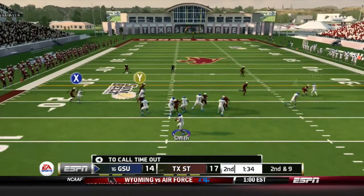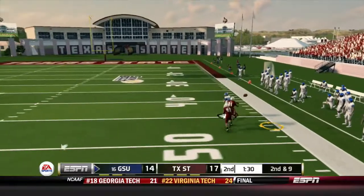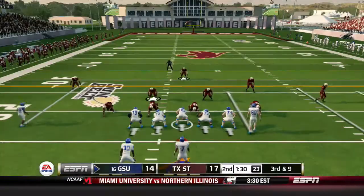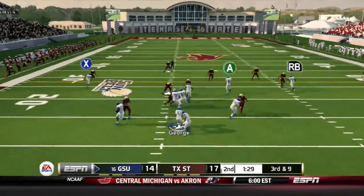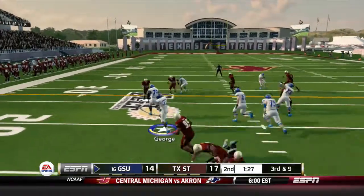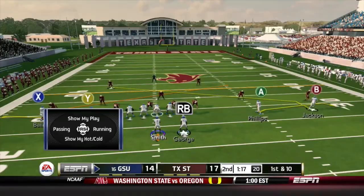2nd and 9 as Georgia State takes over here. Smith back to pass, firing deep for Jackson, and it is deflected, incomplete. Jackson not having one of his best days. 3rd and 9, handoff to George, and he's going to break some tackles here, get outside, and get that 1st down up to the 30.